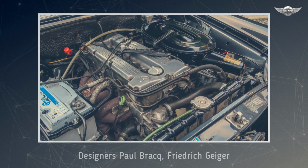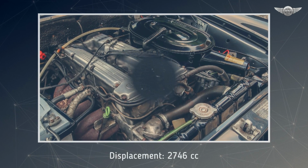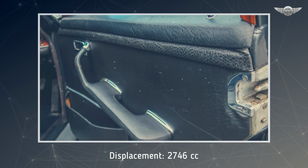The performance from the upgraded engine and drivetrain is a very welcome improvement to the car, which makes it ideal for operating at modern-day speeds.